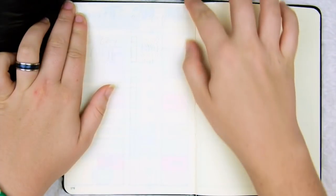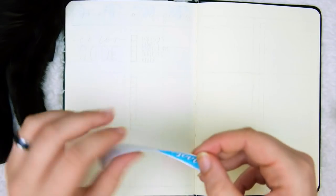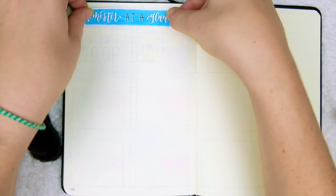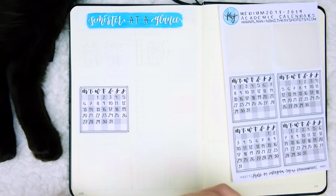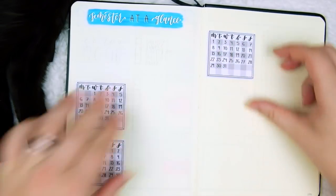The next spread that I think is absolutely crucial for any students, whether you're in high school, college, or whatever, is a semester at a glance. Depending on your school, this may make more sense as a quarter at a glance or maybe a year at a glance, but it's still the same concept no matter how many months it extends to.